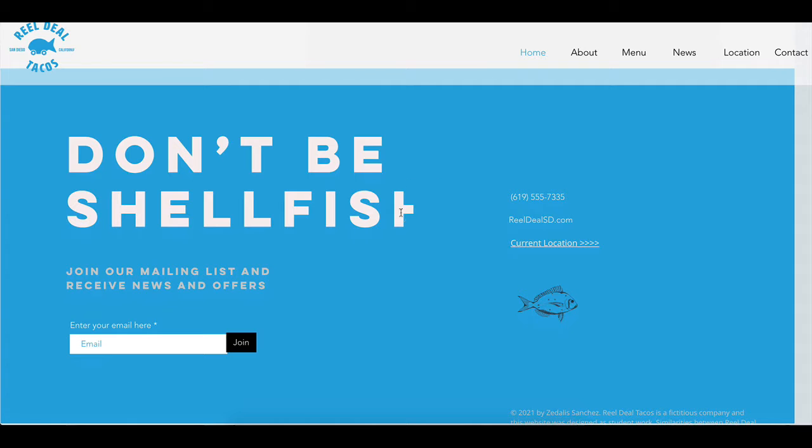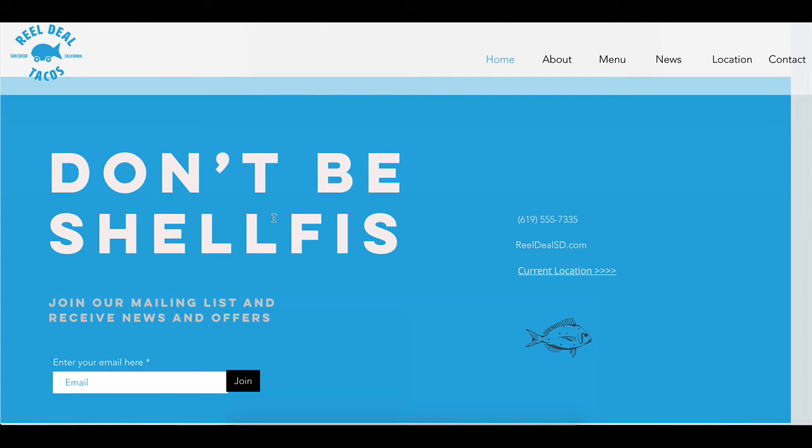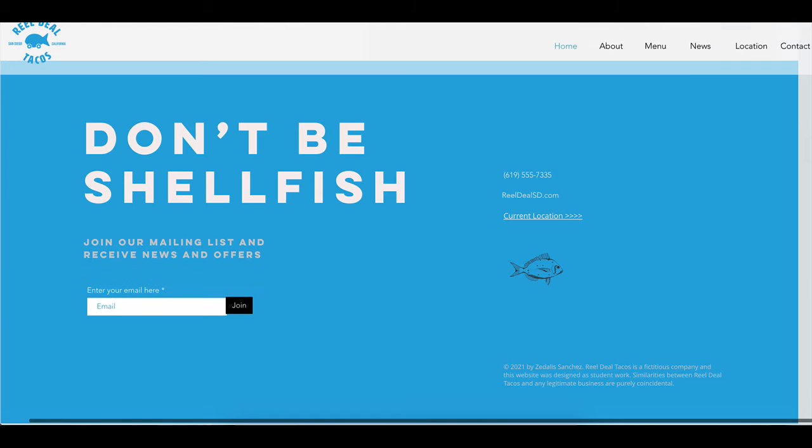Okay, so yeah, I'm not sure why that's working that way. Obviously it's the template. This is at 100%. And this is at 80%, and I'm not really sure why that is happening. So just double check that on your end.